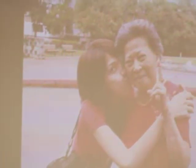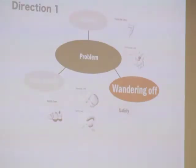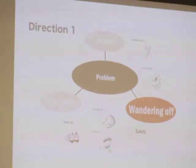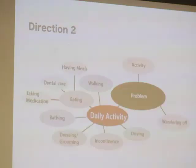Being one of the caregivers, I know the job of caregiving is not a simple task, and there are three directions I would like to work on to help them have a better quality of life. The first direction is to solve the wandering problem by revising the existing tracking devices. The second direction is to create an activity which can make the caregiver and the people with cognitive impairment interact with each other more. And the third direction is about daily activity.